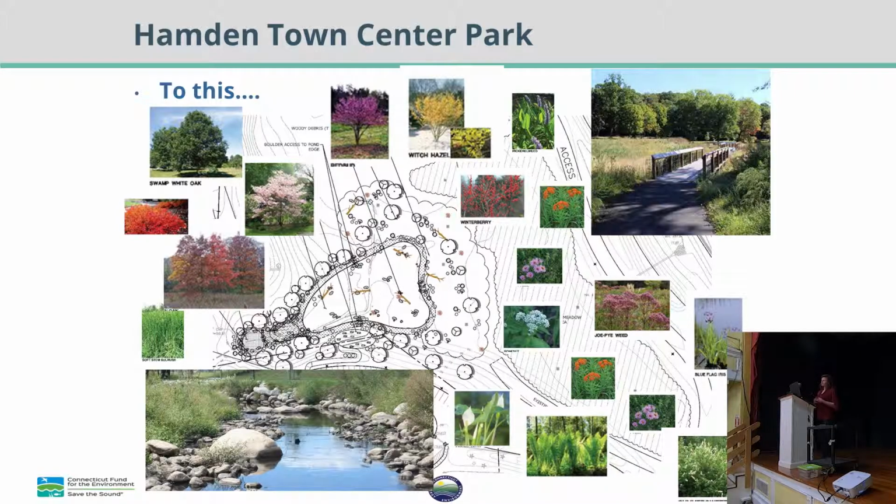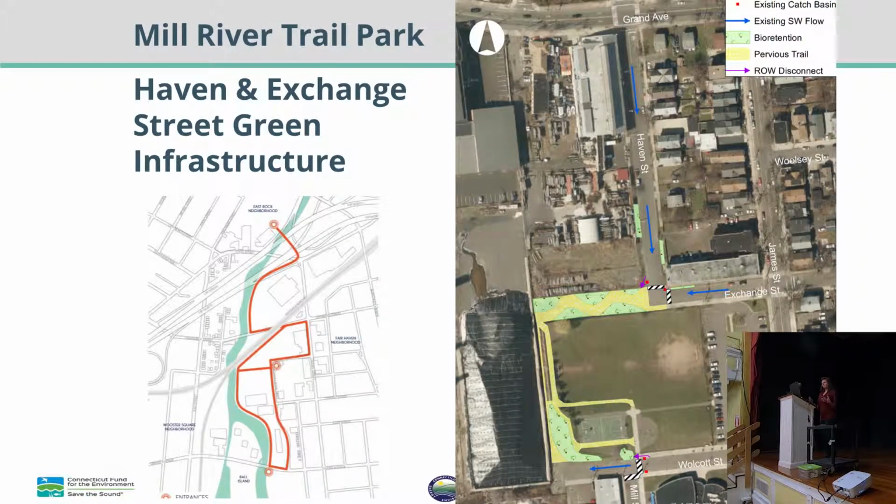So this is kind of their first foray into green infrastructure installation. So it's a pretty exciting partnership, not just for the Mill River, but also for the town, who's got a lot of enthusiasm about doing these types of projects. The second project that we're looking to really move forward, JR had already talked about, is at the intersection of Haven and Exchange Street in New Haven, which is just south of Grand Avenue, and the section of Mill River Trail that has been recently completed.